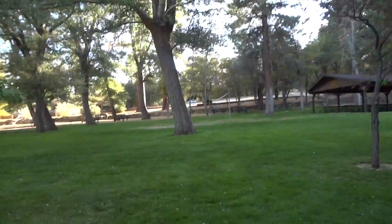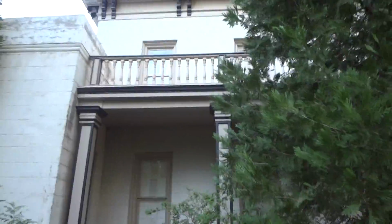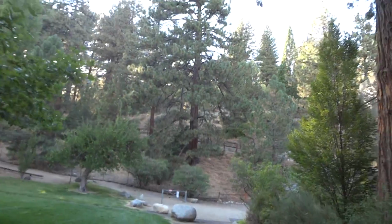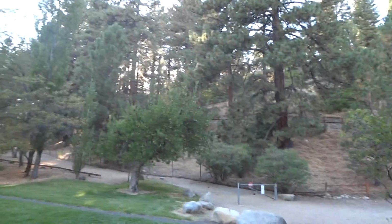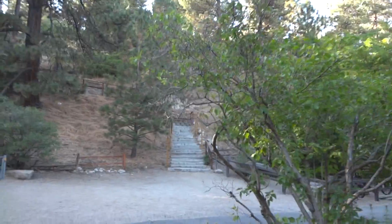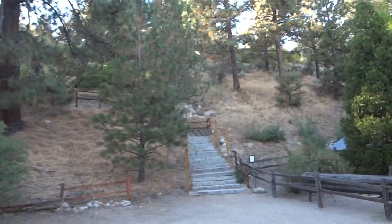I don't know what's up here. I know that there's a lot of big trees. There's apparently a hiking trail that goes on up. Maybe we'll go ahead and take the trail to the top. I am assuming that this trail would take you into the Bowers Mansion Cemetery. I do know for a fact that the cemetery sits behind this area.